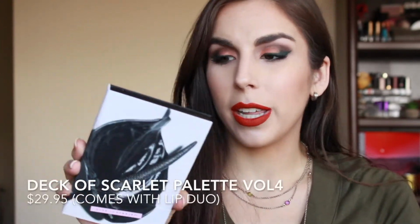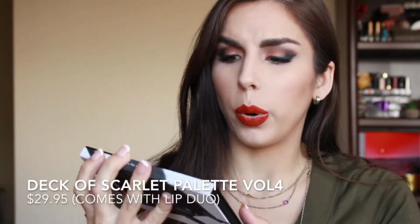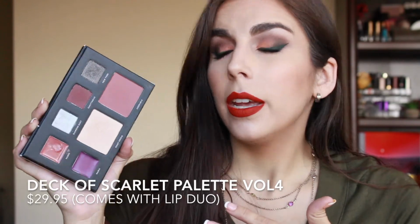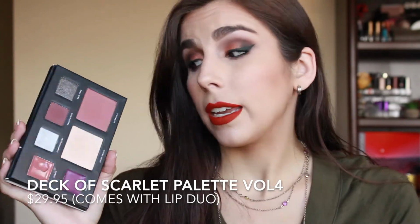And last up in my okay category for this month is the Deck of Scarlet palette. This is edition number 4. I don't plan on doing a review of this product in depth unless you guys ask me, and I can definitely do that because there are so many thoughts in my head when it comes to this palette, and I really struggled on which side of the fence I landed. Did I like it or did I hate it? And that's why I finally was like, it's okay. So I'm putting it in my okay category right in the middle.